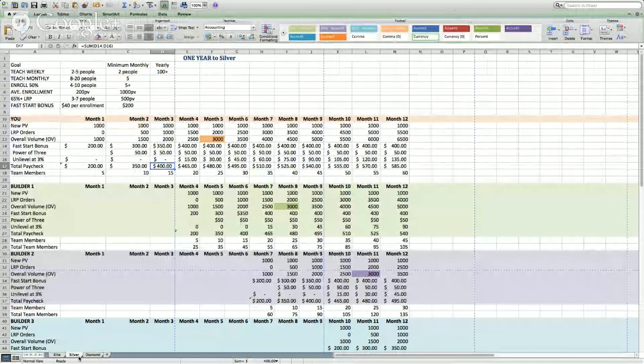And of course, you can do this much faster if you want, but this would be if you're following this pattern of teaching 2 to 5 people every week and you're teaching your leaders to do that. So up here at the top is you, and this is you going through what we just did with a 1,000 every month, the Loyalty Rewards order. About at 5 months, you can see in the orange, about 5 months is when you will hit elite.